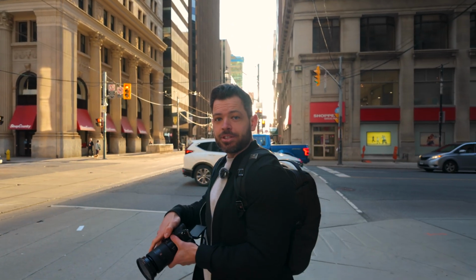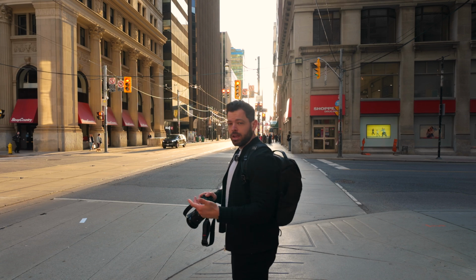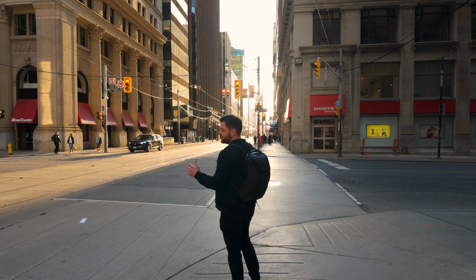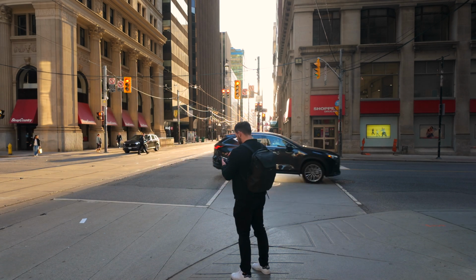We have now made it to King Street though, which obviously this is the main photo location for pretty much everything in the financial district. At some point, you're gonna come to King Street. And at this spot specifically, which is King and Yonge, there's a few lookup shots that you can take advantage of here. Main one right up here, you have the Sleep Country right in front of us.